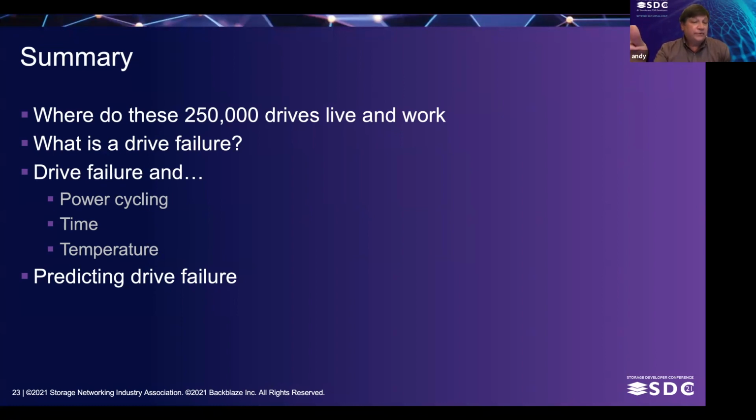We looked at a couple of different ways that drive failure can work out. We looked at power cycling. I'm sorry, can't get any conclusions there. Looked over time, said, yeah, the bathtub curve still exists, but it's leaking a little. And then we looked at temperature, and we said, well, as much as we'd like to think temperature affects it, normal operating temperatures of a drive just don't. Turn the air conditioning down a little and you'll be fine. And then finally, we talked about predicting drive failure, how we do it, and some of the ways we've seen over the years other people try to do that.